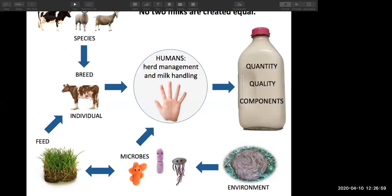So feed is the building blocks of those fats and proteins. I mentioned some of the proteins, the amino acids that animals make based on genetics, and the others they have to eat. So that's really important. Making sure there's enough carbohydrates, proteins, precursors for fats, all of that. Now, feed is also important because of its microbial profile, which is something we're going to talk about.